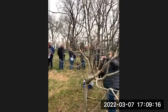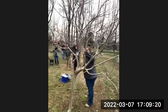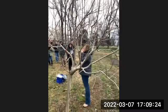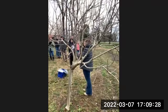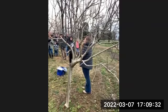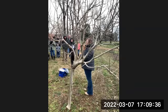So we want a little bit of space between our scaffolding. So anything that's coming out from here, we're getting rid of, because we don't have that space. What that allows us to have is airflow and sunlight getting into the canopy. If we had a bunch of bushy branches all over, there wouldn't be any room for air to move through it, which is very important for what?